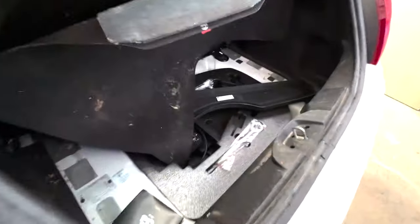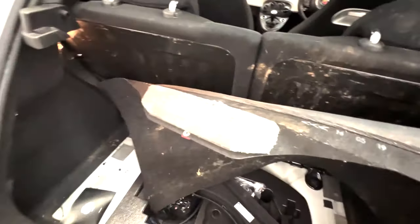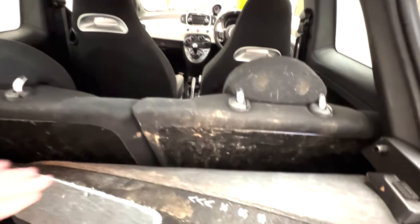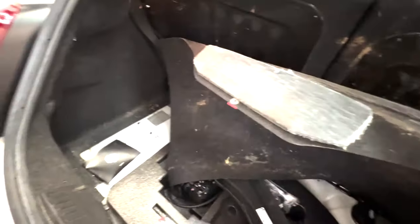So the boot's in a bit of a state, and this is exactly as we've received it. I believe it was a previous dog owner's car, because what looks to be muddy paw prints are on the back of the seat. It's going to need a really, really good clean. It's absolutely filthy inside. Made in Poland. For some reason it's Italian, but also made in Poland. Italian cars made in Poland.